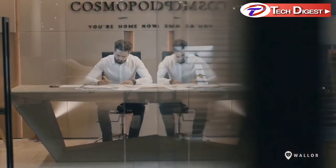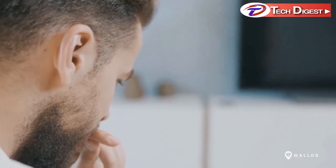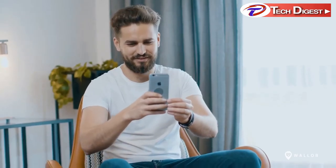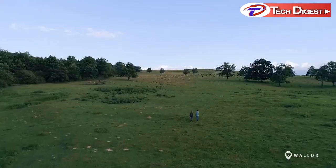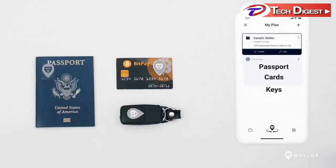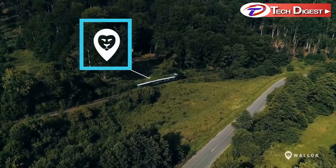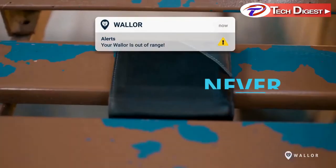Let's say you're running late. Why waste time frantically looking everywhere for your keys? Waller transforms finding anything into a secret agent experience. Scan the room, and our revolutionary augmented reality shows you exactly where they are. Simply tag it, app it, and trust you'll never lose it. The smart global tracking system helps you save the day in the tightest of situations.